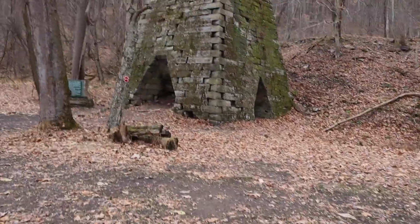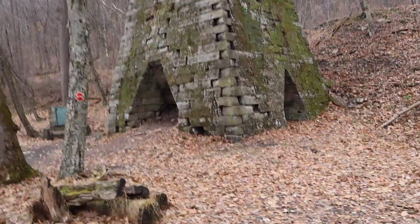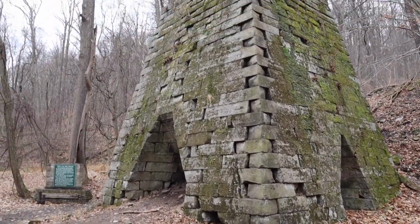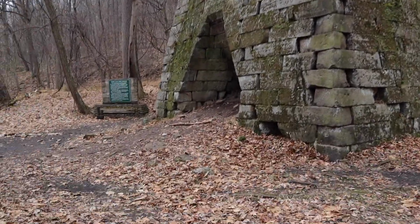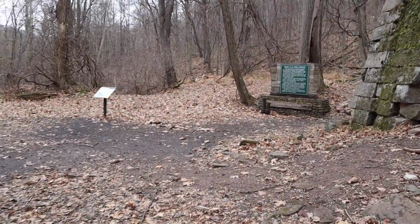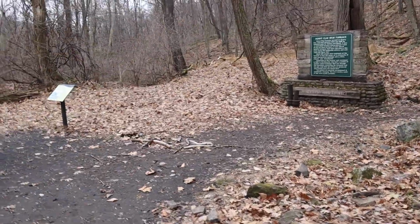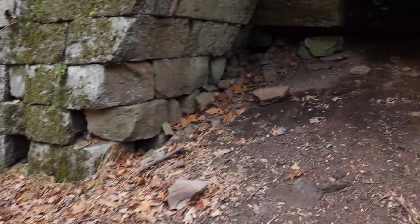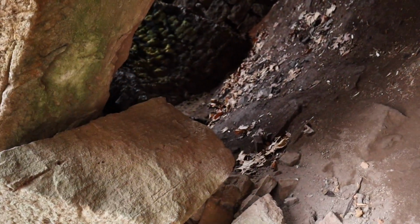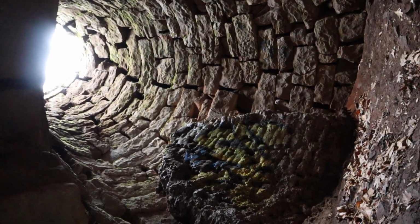Take a look at this big chimney here. Whatever this was, I'm not too sure what it was, but these stones are just stacked up on top of each other. Just made this cool chimney looking thing right here. I guess this was, it says it was for iron and stuff. I guess they used to burn iron in here. You can actually go in there, but I'll show you guys what that looks like from right there.